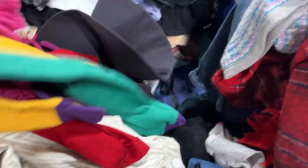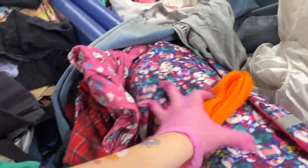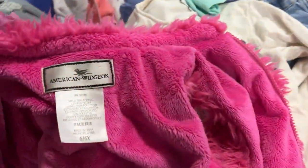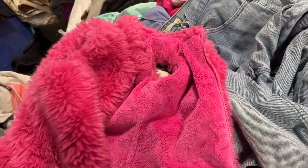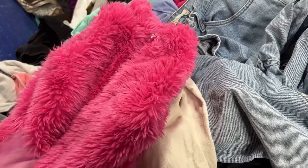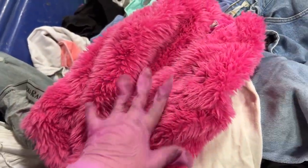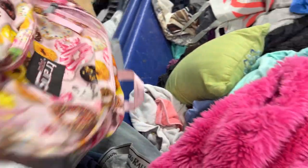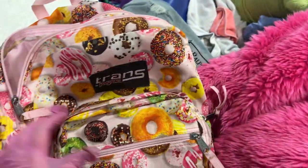Just thought I'd look in here since there were those toys. Size 6. Ew. What's this? American something. It's a vest. A cute pink fluffy vest. Not my gloves. I wonder if Eliza would like this. Did we already look at this? Oh, donut bag. Cute. It's just really dirty.